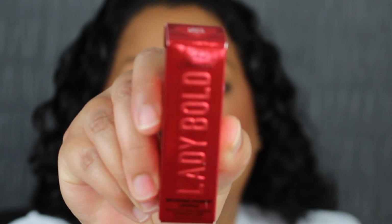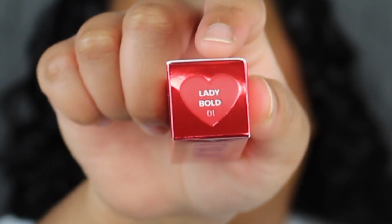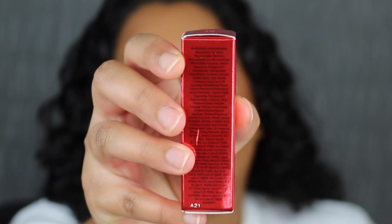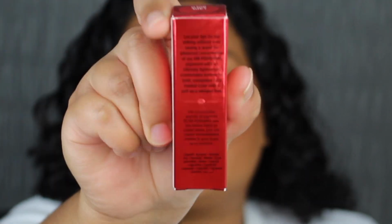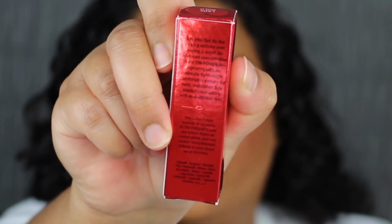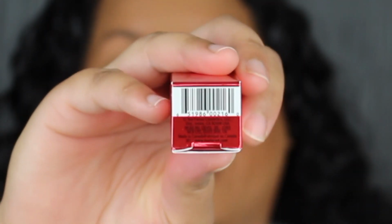Here's a closer look at what the packaging looks like. At the top of the packaging, you have the shade name. This shade is called 01 in Lady Bold. On this side, you have the ingredients listed. I'm not sure if you guys can see it, because the packaging is very reflective. On the other side, there isn't anything printed, and then on the back of the packaging, it's the same description I read earlier. Down at the bottom, it states it in a different language. At the bottom of the packaging, you have the barcode, and it says that these lipsticks were made in Canada.